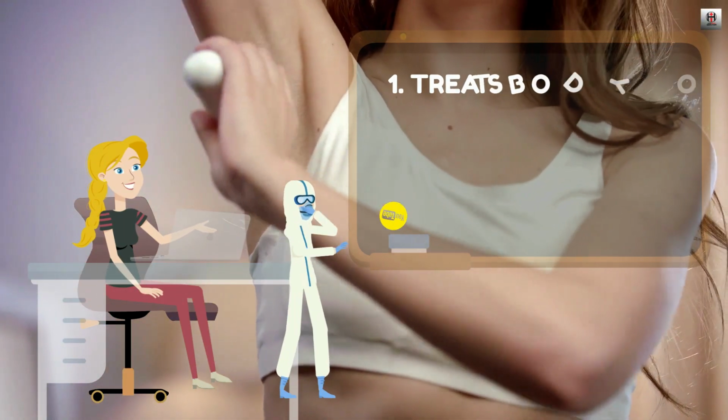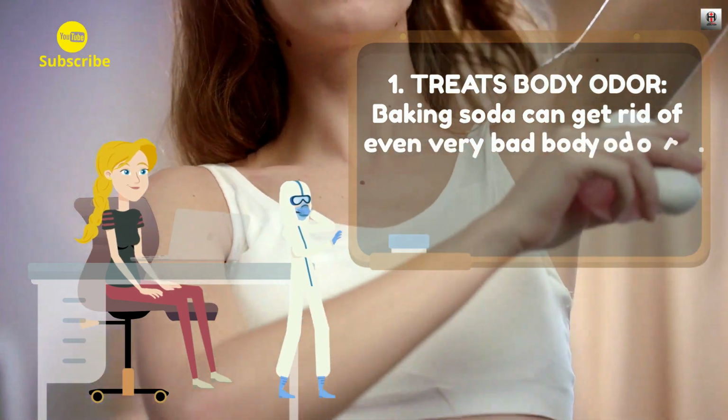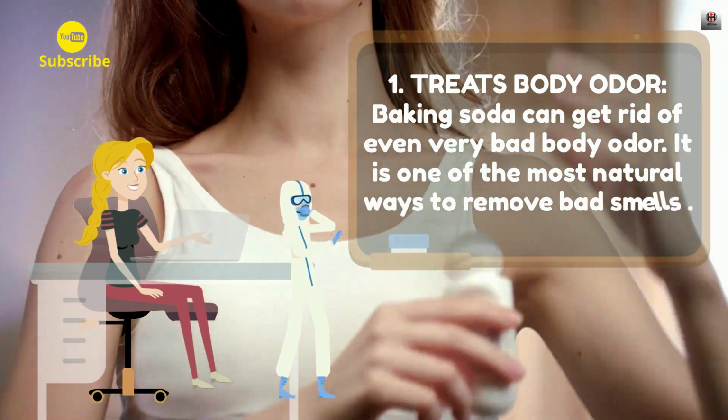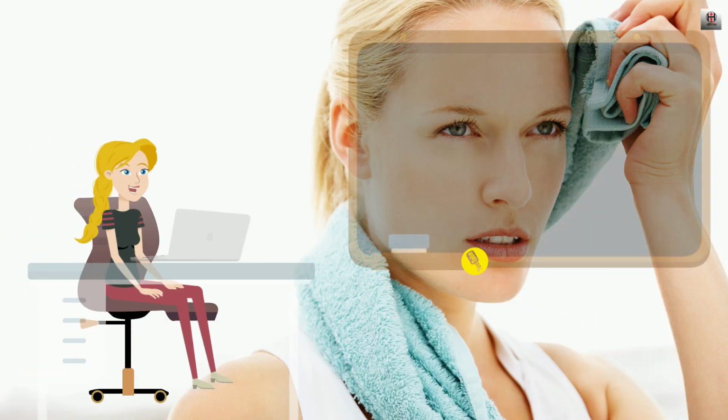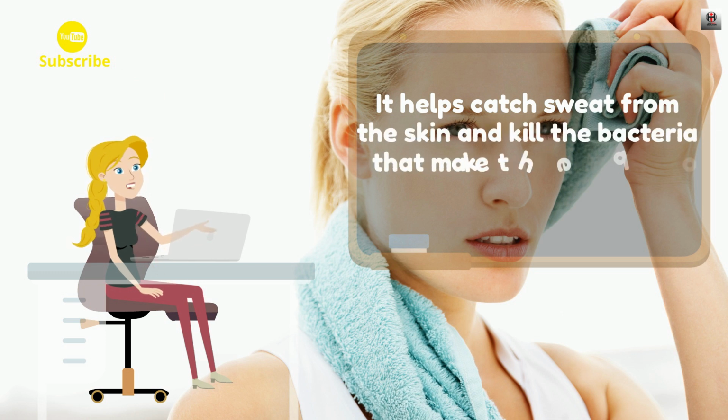Number 1. Treats body odor. Baking soda can get rid of even very bad body odor. It is one of the most natural ways to remove bad smells. It helps catch sweat from the skin and kill the bacteria that make the body smell.